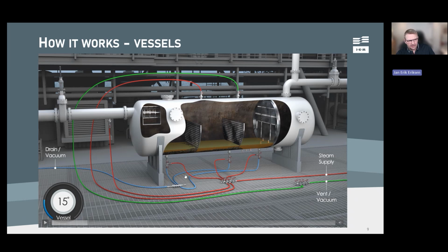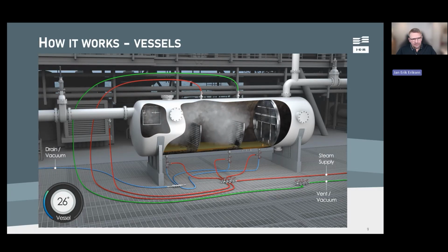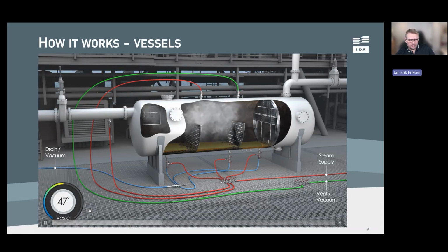Steam injection, we like to have it in the bottom and normally on the sides and sometimes on the top. It all depends a bit. It's not very critical. Very good. So we start now heating this up. First we drain it as much as we can. And now we start introducing steam. We have toned down the steam a bit here, although the whole vessel will be full of steam, of course, but we toned it down a bit for clarity.